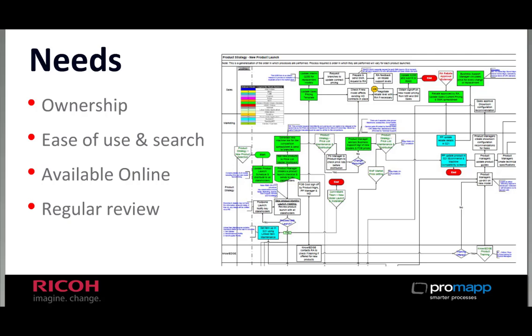Online, roughly half of our workforce are not in the office. They're out and about, going from customer site to customer site, and that would be a mix of our sales team and technicians in the field. So whatever system we went with, it had to be available online and, again, be quick and easy to use. And lastly, it had to be current.